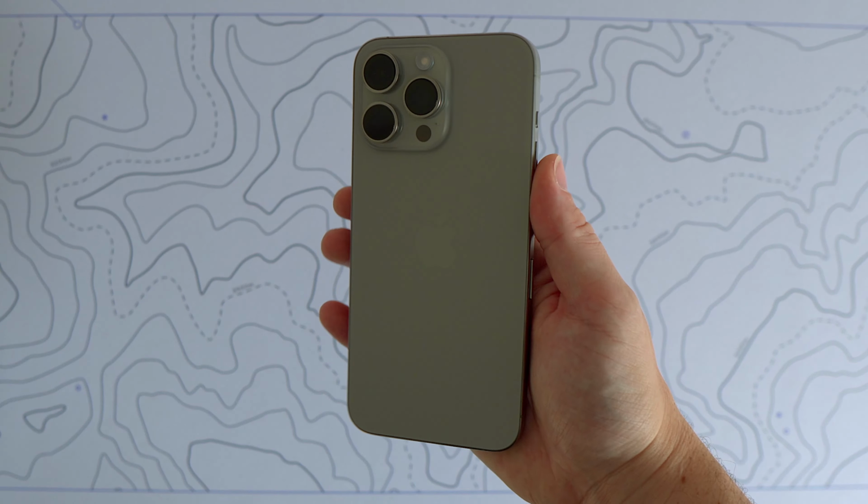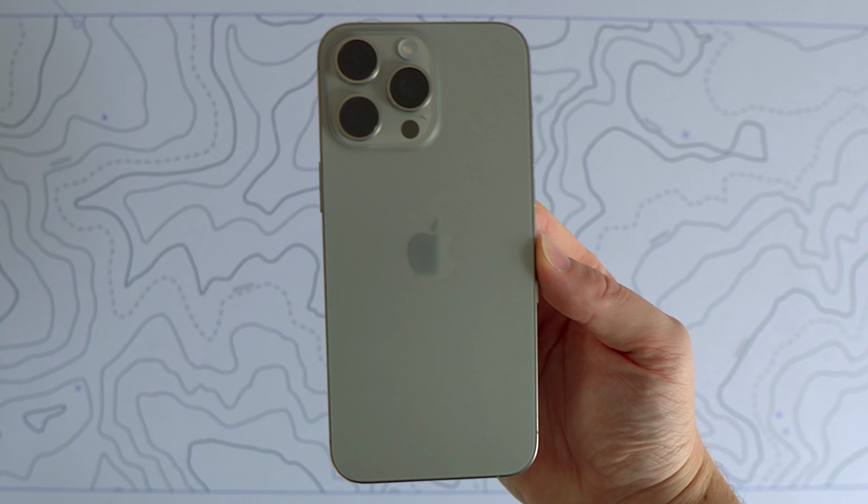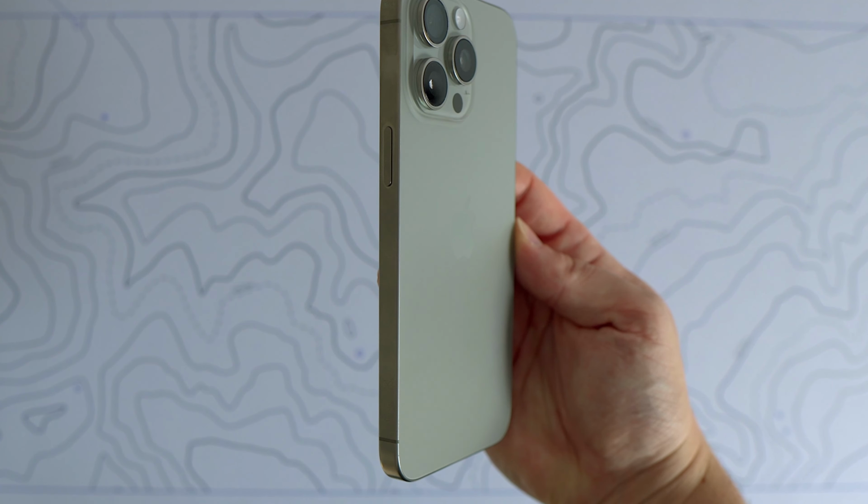That titanium makes it just a touch lighter. Even compared to my iPhone 14 Pro, this year's Pro Max feels very similar in the hand. It's the most comfortable iPhone that Apple has put out for a long time. And that was one big factor as to why I felt a lot more confident picking up the Pro Max this year, even though I've been sticking with the Pro models for the past couple of years.